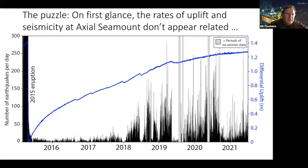In comparison, in blue, with the scale on the right, is a measure of the inflation and deflation, or the vertical movements of the seafloor in meters. You can kind of barely see, this is inflating right up to the point where the 2015 eruption starts. Then the seafloor drops way down to zero here. These are arbitrary numbers, but right after the 2015 eruption, you can see the rate of reinflation was quite high, over a meter a year.